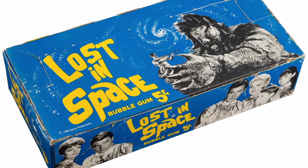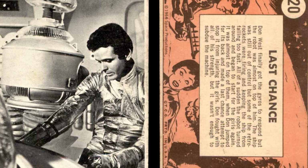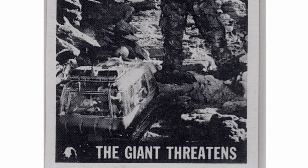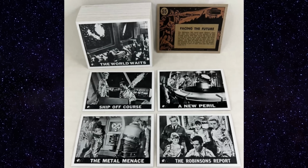And don't forget about the incredible Topps bubblegum cards. Unbelievably gorgeous set of cards produced by Topps in 1966. There were only 55 of them, but man, I remember it was hard to get a complete set. And still is. Believe it or not, I am personally involved, sort of, with the Lost in Space card set. In 2005, a company named Rittenhouse reissued the original 1966 Lost in Space card set.